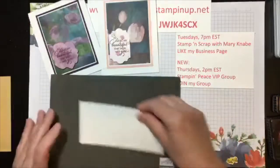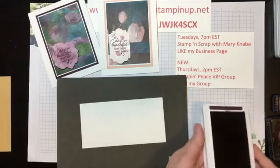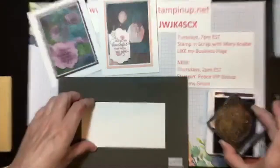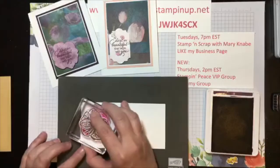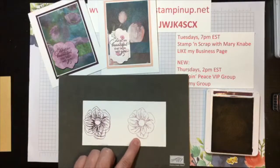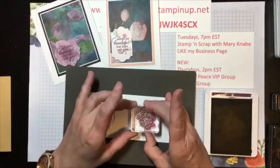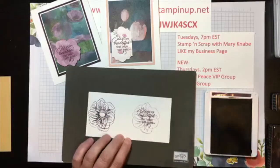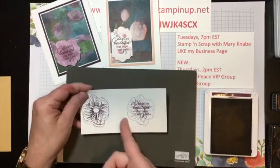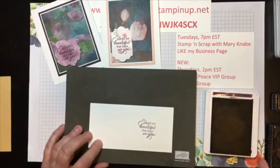I'll get out my Stampin' Pierce mat, and I'm going to be using Blackberry Bliss, which is one of the coordinating colors in the Perennial Essence Designer Series paper. I'm going to stamp twice. I want to stamp off, so I want it a little lighter. And then in full strength ink, also Blackberry Bliss, I added the sentiment. To me that's still a little darker. Maybe I'm going to change it up a little bit. I think I'm going to stamp off 3 times.